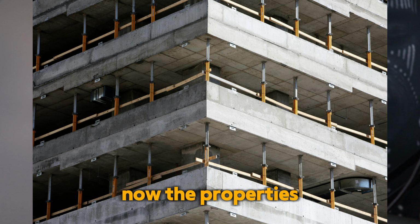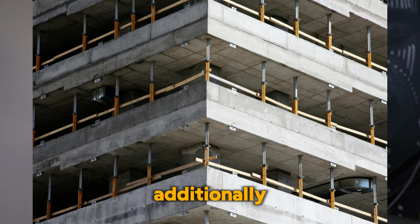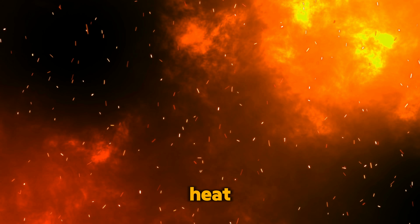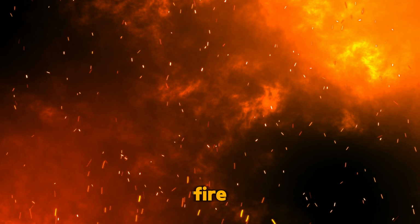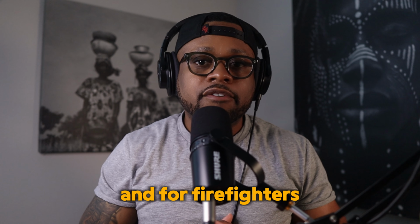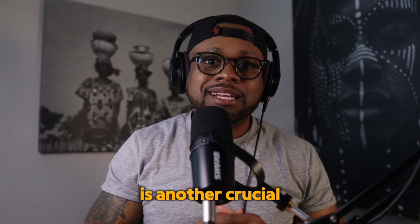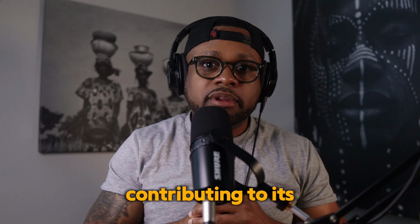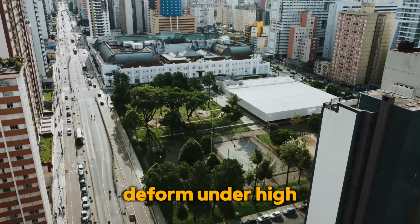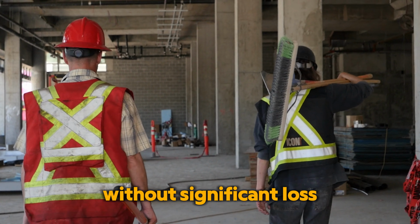Now, the properties of concrete significantly reduce the risk of fire spreading throughout the structure. Additionally, concrete's high thermal mass allows it to absorb and retain heat, acting as a barrier that slows the spread of fire. This provides more time for occupants to evacuate safely and for firefighters to control the blaze. The structural integrity of concrete under extreme heat is another crucial factor contributing to its fire resistance. While materials like steel can weaken and deform under higher temperatures, concrete can withstand fire for extended periods of time without significant loss of strength.